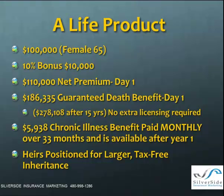Their kids get a larger tax-free inheritance. So as long as you start off a conversation from the right perspective, hey, life insurance is changing, so bear with me till I show you what's going on here. Really, life insurance just becomes the vehicle that we're using for this investment.